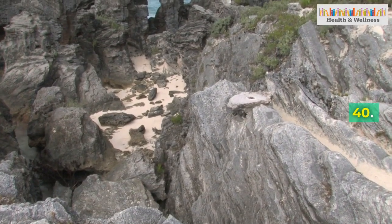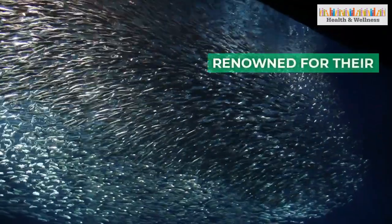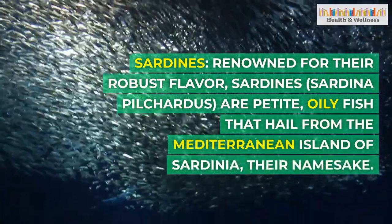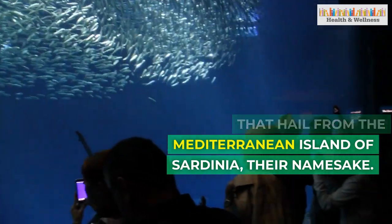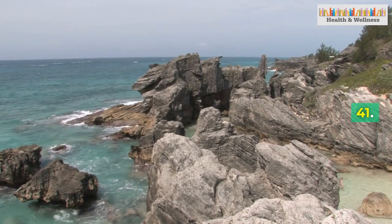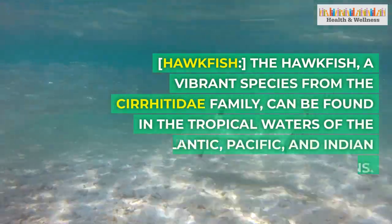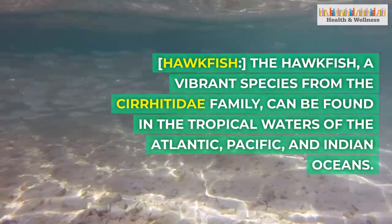40. Sardines. Renowned for their robust flavor, sardines, Sardina pilchardus, are petite, oily fish that hail from the Mediterranean island of Sardinia, their namesake. 41. Hawkfish. The hawkfish, a vibrant species from the Cirrhitidae family, can be found in the tropical waters of the Atlantic, Pacific, and Indian Oceans.